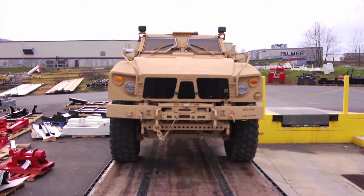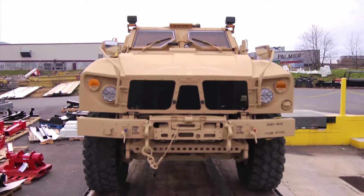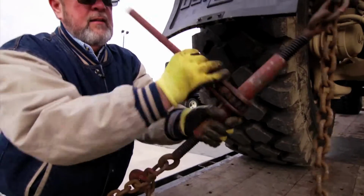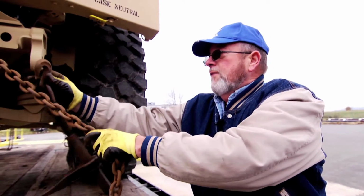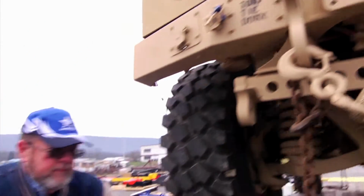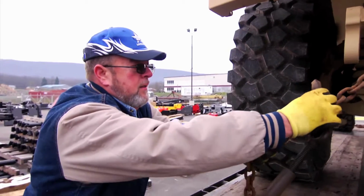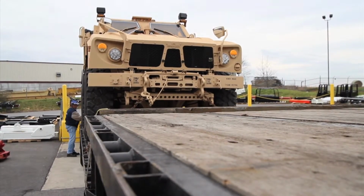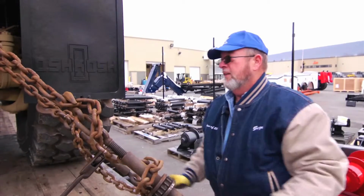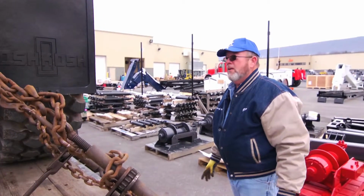On this day in December 2011, an MATV vehicle is lashed up for the long drive from the manufacturing plant in Pennsylvania to South Carolina, where it will be equipped with communications and weapon systems at SPAWAR, the Navy's Space and Naval Warfare Systems Atlantic Center. The trip began early in the day. I'm done, I guess. I'm ready to roll.